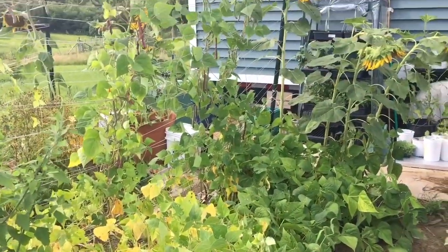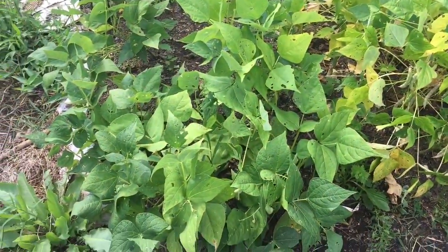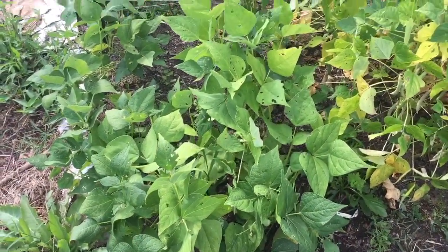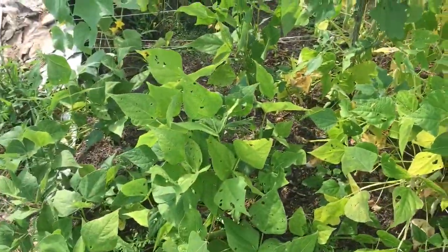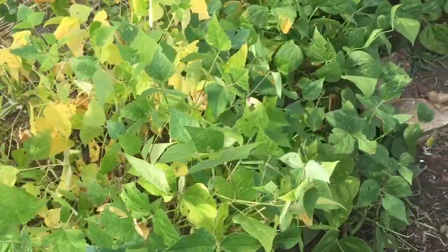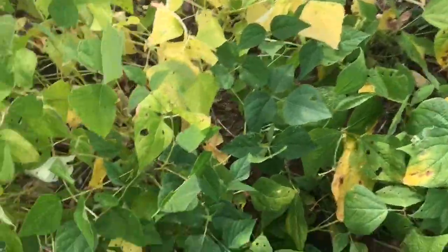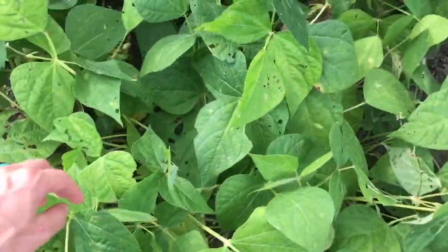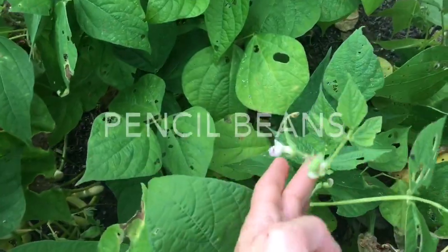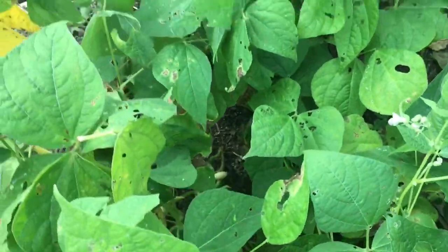And they're starting to go. A lot of yellowing leaves, lots of Japanese beetles coming and eating them up. A lot of them I'm just letting dry now so I can get some seed to plant in the future. But some of them seem like they're still producing a little, like the pencil here's still flowering. Those plants are loaded. I really need to go in and harvest some of those.